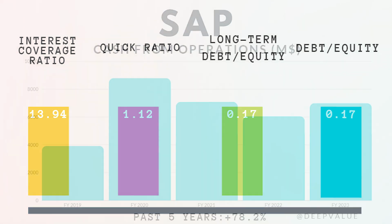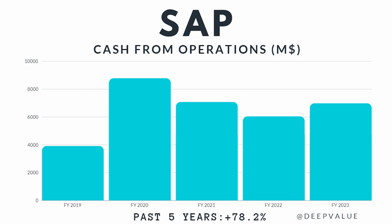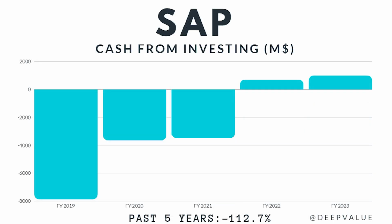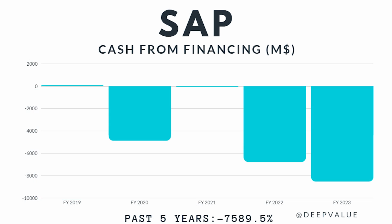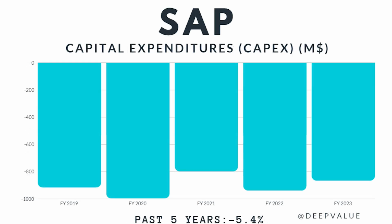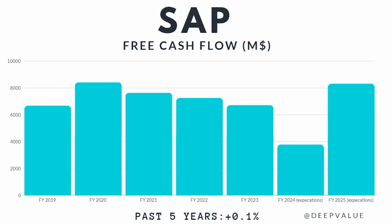Shifting to the cash flow statement, cash from operations stands at 7 billion, reflecting a growth of 78.2%. Cash from investing activities is 1 billion with a minus 112.7% change, while financing activities are at minus 8.5 billion, showing a minus 7.6% change over the same period. Capex has decreased by 5.4%, and free cash flow has grown by 0.1% to 6.7 billion.